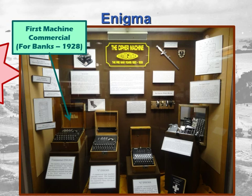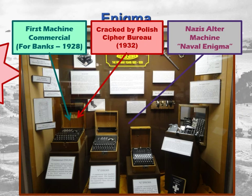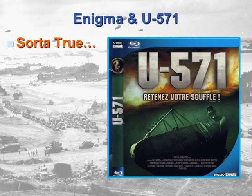So the Enigma machine actually was created for banks at first. They needed a way to decode secret information, but then that eventually was cracked by the Polish Cipher Bureau. Yes, my people did something in 1932. But then the Germans made the Enigma even stronger. The Nazi Enigma was a more complex version of the original Enigma machine. Now, maybe you've heard of the movie U-571.